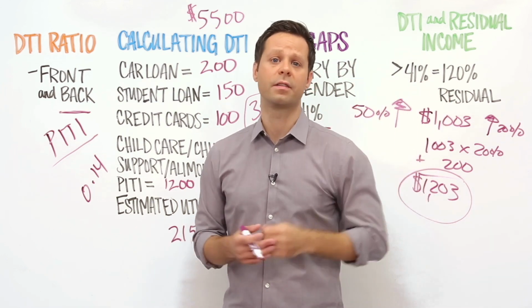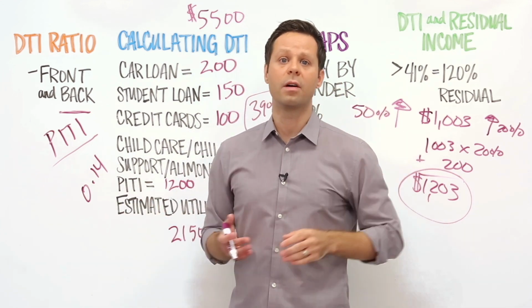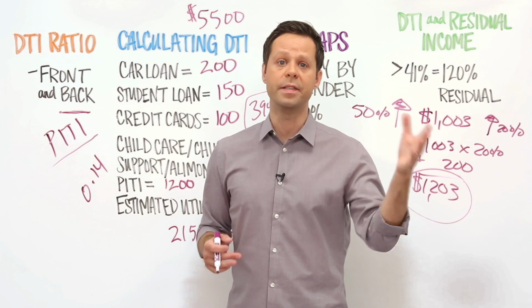with a $250,000 mortgage. Now, readjusting your home buying budget is often disappointing, and it might not be realistic depending on your real estate market, your needs, and other factors. But it's an option when dealing with a high DTI.